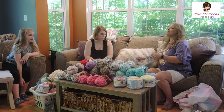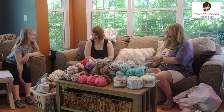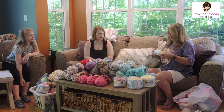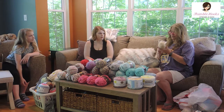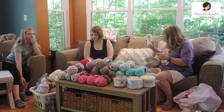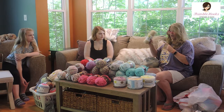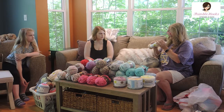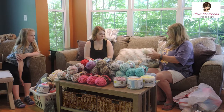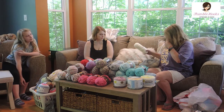Alright, I got a bag of one of my favorite things. And it's not Mandala. It would be Caron Simply Soft. I use this color all the time. This is Bone. Everybody who uses this product knows Bone. I use this all the time to make the soles of my baby booties. Super soft. I feel very comfortable putting that on baby's feet. And this one is Off-White. It doesn't really have a fancy name, but I use this one all the time, too.